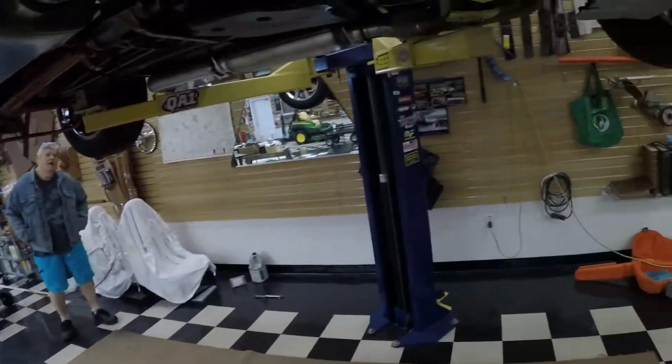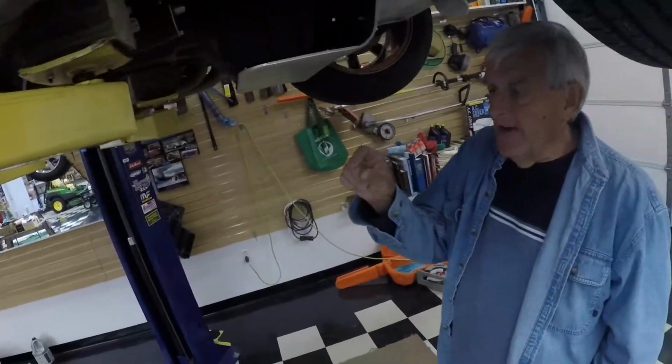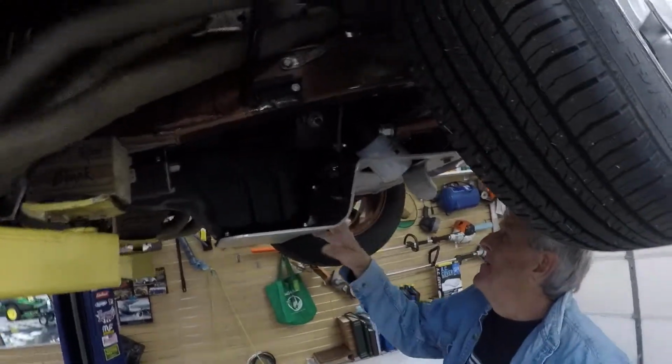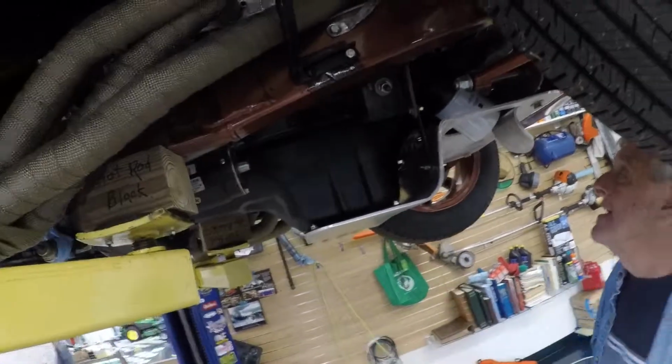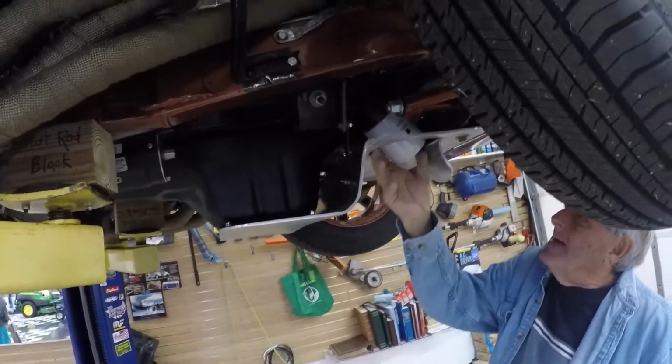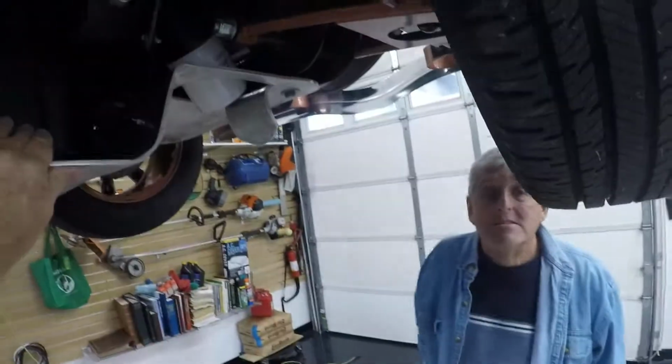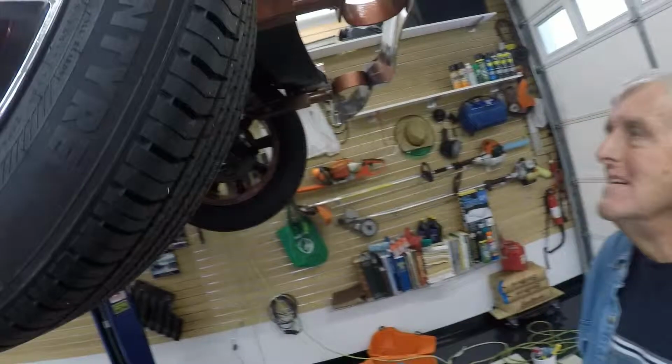And this car sits a half inch higher than my Corvette. It's so low, so I built me a skid pan. And I got it so I can get my oil filter out also. I've seen things like that on bulldozers. Yeah, keep the stuff from hitting the pan.